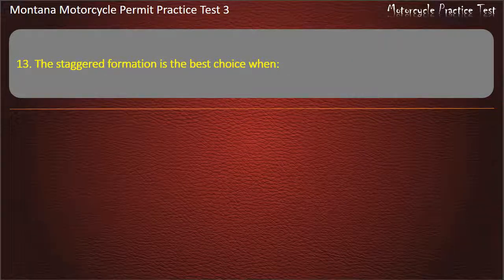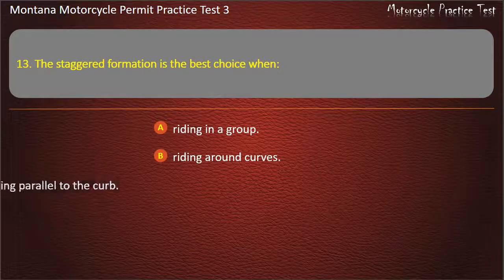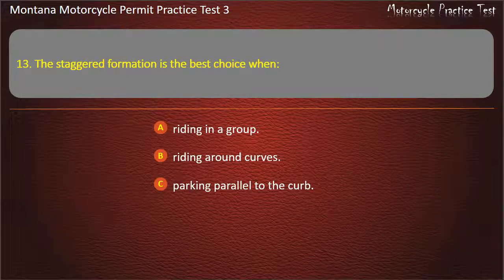Question 13. The staggered formation is the best choice when riding in a group, riding around curves, parking parallel to the curb, there is an emergency situation. Answer. Riding in a group.